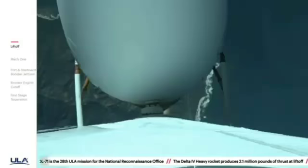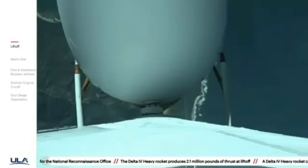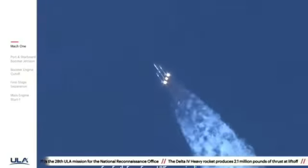Now passing 1 minute, 10 seconds. All three RS-68A engines continue to look good. Vehicle is now passing max Q, maximum dynamic pressure. And vehicle is now past Mach 1. Delta IV is now supersonic. Now 1 minute, 30 seconds into flight.